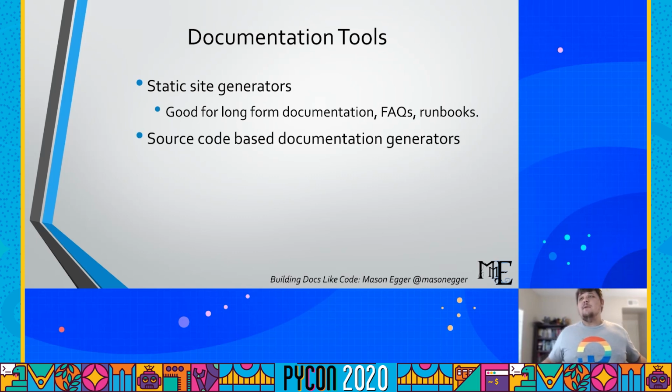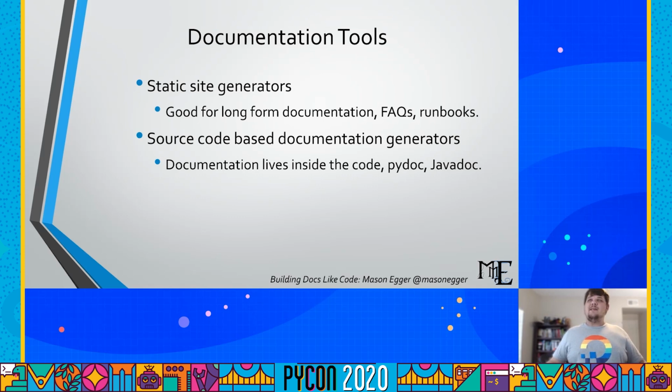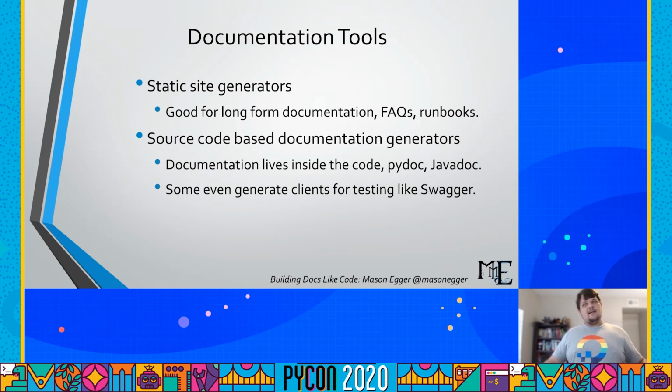Source code based documentation generators, documentation that lives inside of the code. PyDoc is one of them, Sphinx, JavaDoc, and then some even generate clients for testing like Swagger, which will generate API testing clients and such.